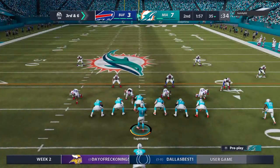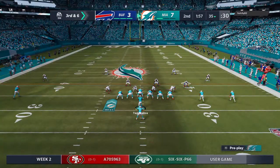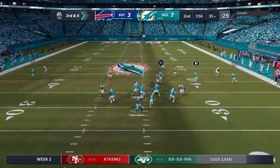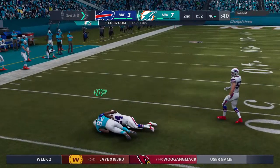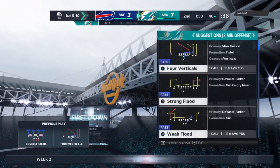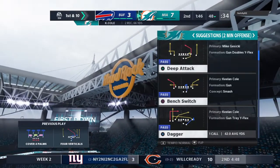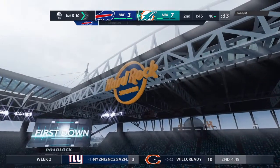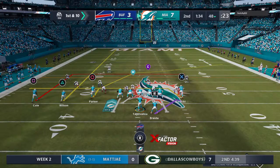An extra defensive back here for the Bills on 3rd down. Tagovailoa working out of the gun. And finding Keelan Cole. And able to get this one across the 45 before he's brought down. That one good for 13 and a Dolphin first down. 48-yard line. 2 first downs have him up near midfield now on 1st and 10.